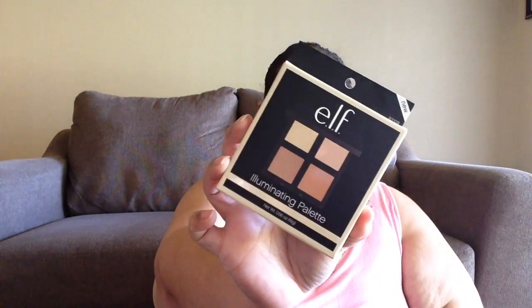And this, okay, I've been wanting to order this, but I never really got around to it. And then when I was at Walmart, I saw that they had this, and, well, I had to pick it up. It's going to be the e.l.f. Illuminating Palette. So let's open this up really quick. Let's take a look at them, because they looked really pretty on mine. Maybe it'll come out. Okay, there we go.